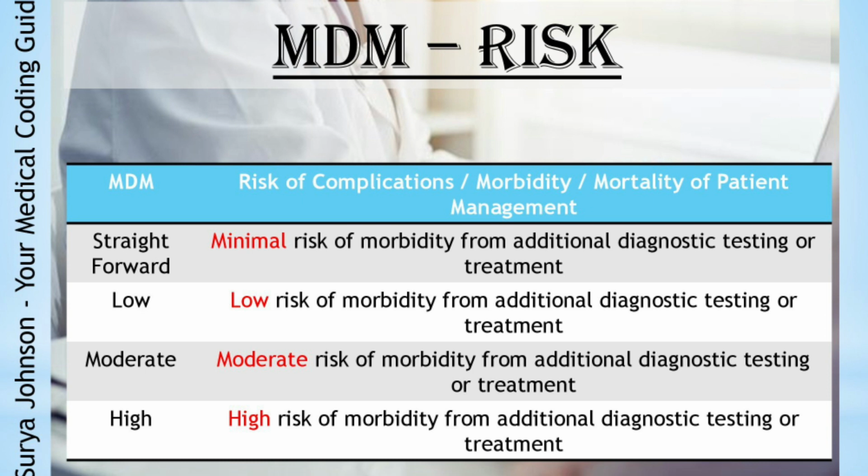So for the moderate risk, you should be considering all these things: either the patient has prescription drug management, or the doctor has decided on a minor surgery that doesn't pose a risk factor. Also if the doctor is deciding regarding an elective major surgery, even that will not pose any risk factor to the patient. Also the diagnosis or treatment significantly limited by SDOH, that is social determinants of health. In these scenarios, you will consider that as a moderate level.